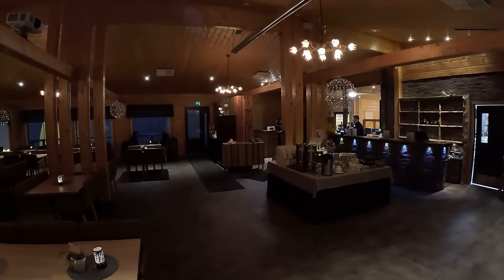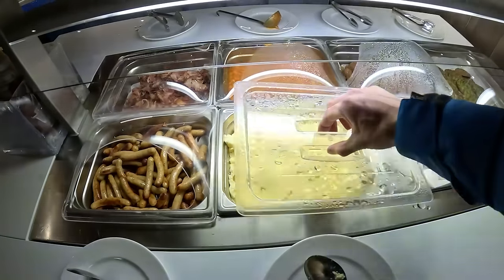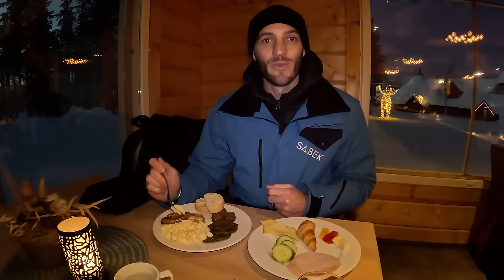I've just come over to the main restaurant for breakfast. They have a nice selection of both hot foods and cold foods. Man, that was just such a fun experience. Everyone needs to try that at least once in their lifetime.